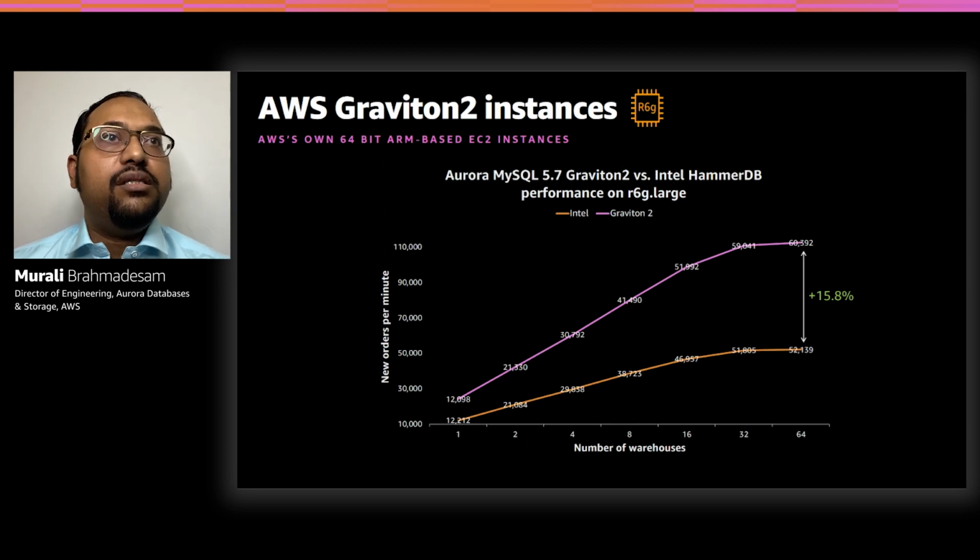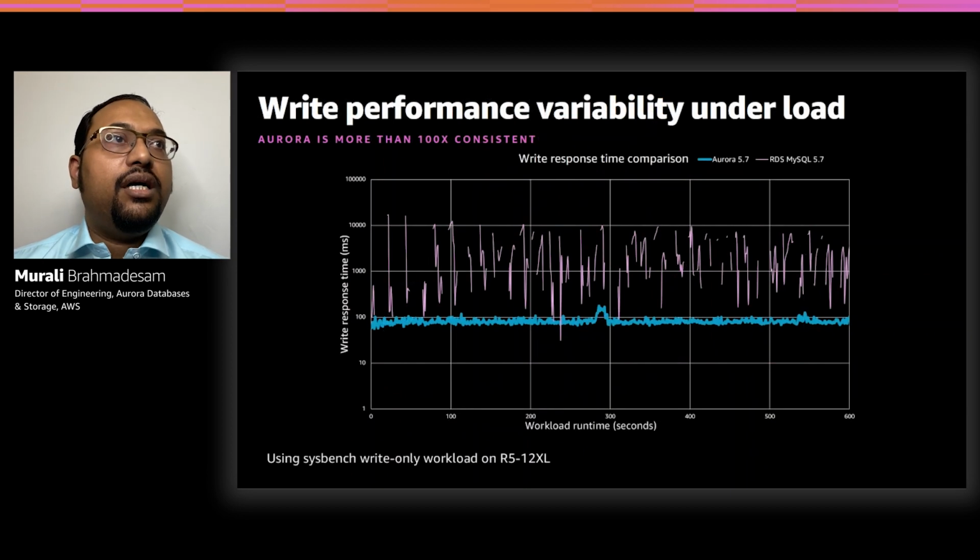You might wonder, yes, we see good performance. Is it consistent? Because if you have consistent performance, then you'll be able to tune your application better. In case of Aurora, we are able to get performance that is 100x more consistent than a comparable non-Aurora system. In this case, we are comparing the write response time in milliseconds. As you can see, Aurora is able to maintain around 100 milliseconds for this particular benchmark run on R5 12XL over 10 minutes, whereas you see jittery performance on a non-Aurora system.